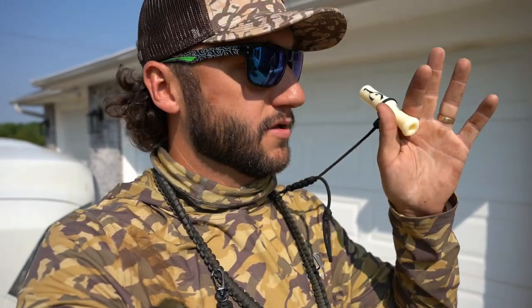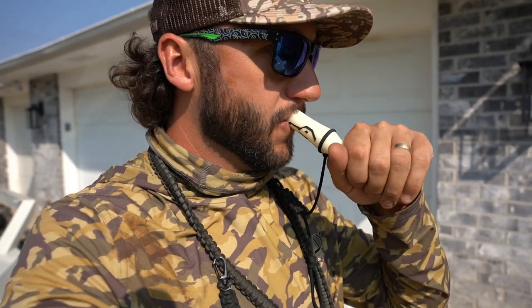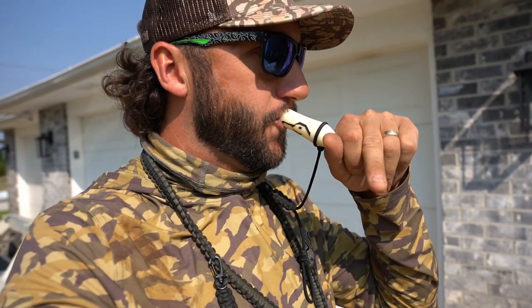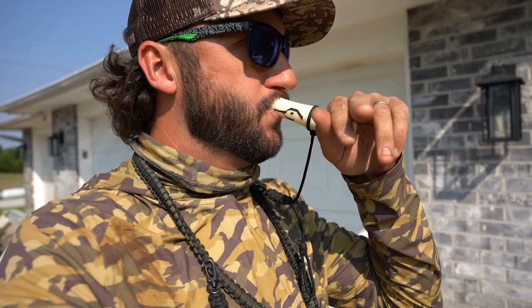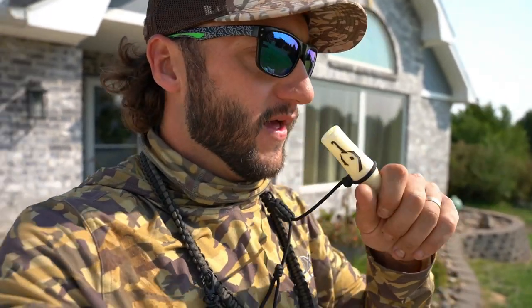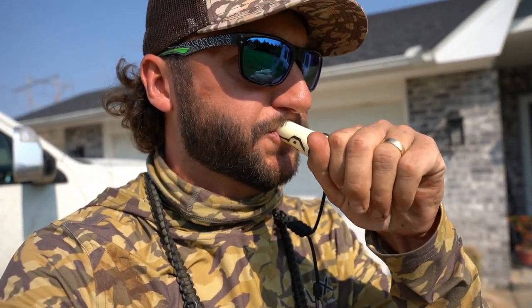We also have our acrylic calls as well. Let me chirp on that one real quick. I know you guys want to hear it. I've had so many questions about the duck and goose calls. So I got to get used to it a little bit. You can get really whiny with it, you know what I mean? So that's the acrylic call. I really like it. The acrylic call is nasty, not gonna lie.